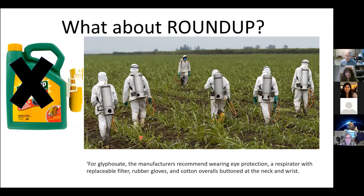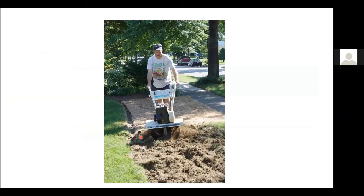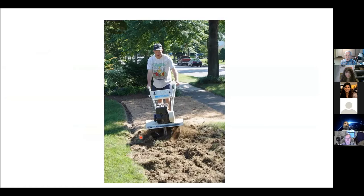Then once you have your lawn smothered, you just churn it up using a rototiller and all of the material goes back into the soil to be used in the future. You don't need a rototiller, you could use it on the green grass, but it's a lot more work than if you've smothered it first.